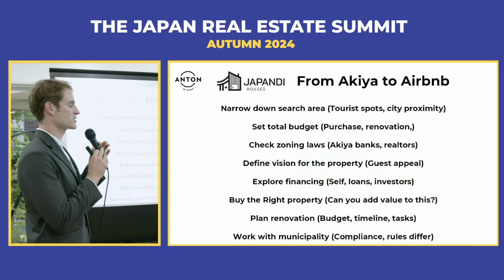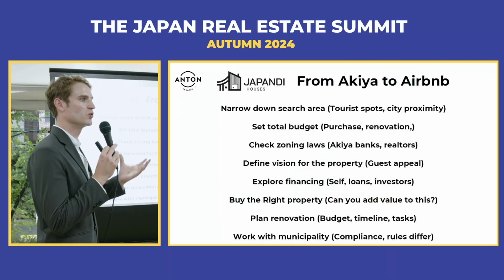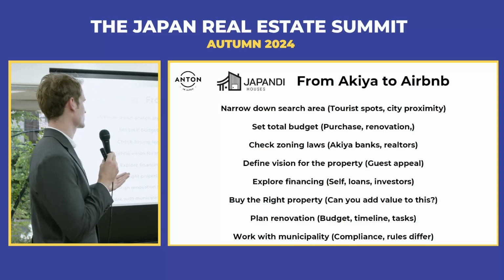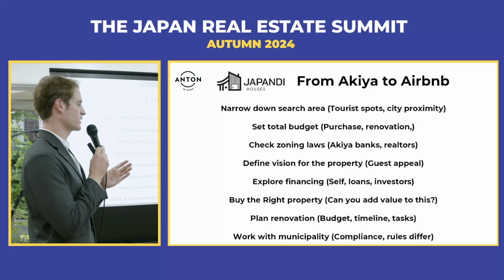So this is my process from akiya to Airbnb. You narrow down your search area. Where do you want to live? Where do you want your Airbnb house to be? You set your total budget. You check zoning laws.